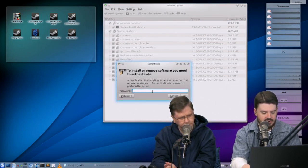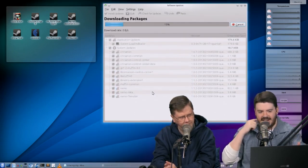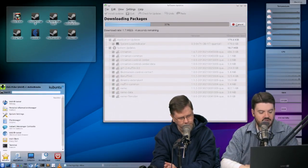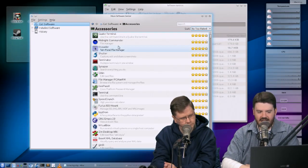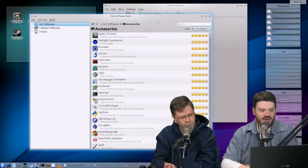Like, oops, except I put the wrong password in. And there we go. So you see how it slides down, and then it's downloading packages, and then it'll slide back up. And this version of Kubuntu is using the Muon Software Center too. The cool thing about the Muon Software Center is after you install an application, it puts a little bar up here that says, would you like to run your newly installed application? Oh, yeah. Nice little things like that.